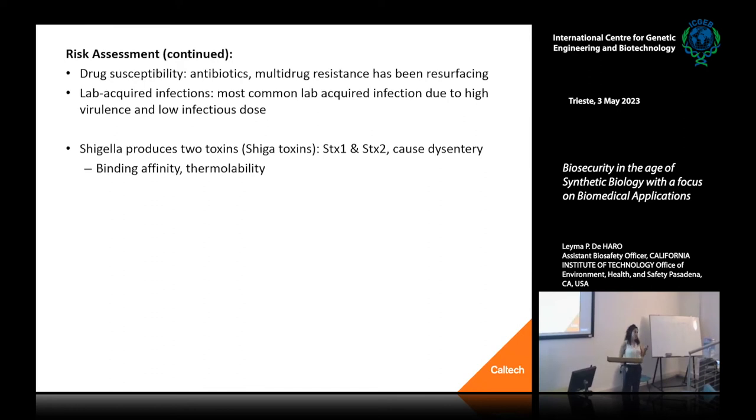It's also important to keep in mind that Shigella bacteria can produce two toxins, Shiga toxins 1 and 2. E. coli produces a similar toxin. So if you've ever had what in the US they call stomach flu, where you eat some food that maybe had bacteria and then you get very sick for the next few days, it can be the toxin or it can be the bacteria that's making you sick.